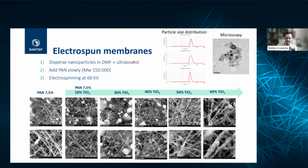We use ultrasound, and you can see that the particle size distribution is quite narrow. The particles are well dispersed. When you're using such small nanoparticles, you will never have one particle next to the other one. You will always have this kind of agglomerate. But for us, it's quite fine actually.